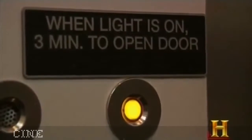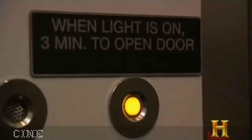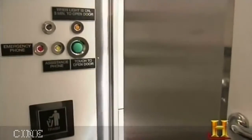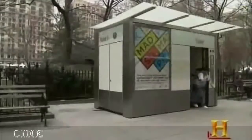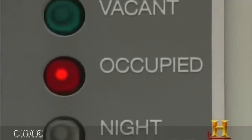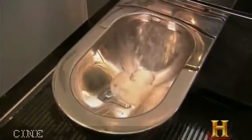Unfortunately for you slow movers, there's the dreaded time limit. A warning alarm signals when 3 minutes remain. And when time's up, ready or not, the door slides open. Between users, the APT jumps into action with an automated 90-second self-cleaning process that happens behind closed doors.